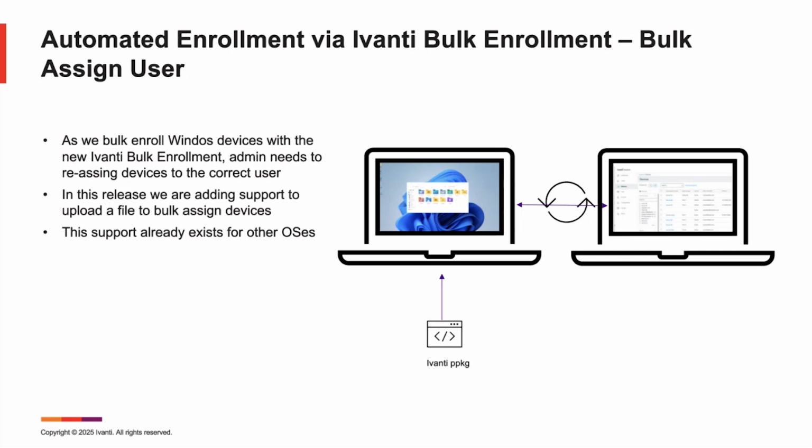Also, the cross-platform consistency. So this functionality already exists for other operating systems and is now extended to Windows as well. So this basically ensures a smoother, more scalable onboarding process for enterprise Windows devices while maintaining consistency across the platforms.